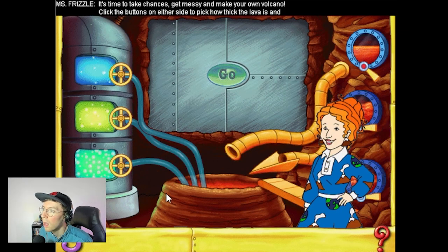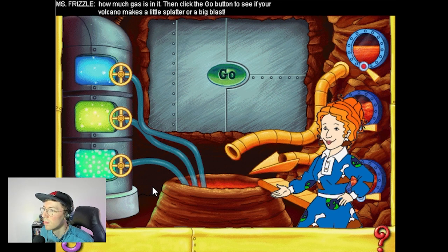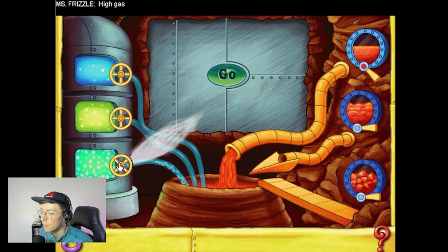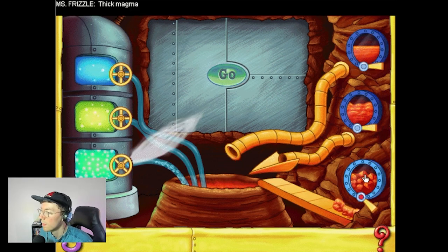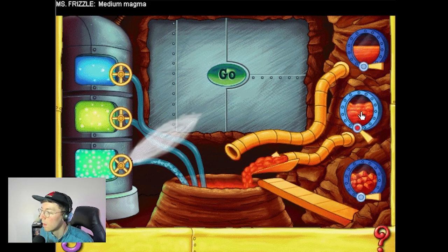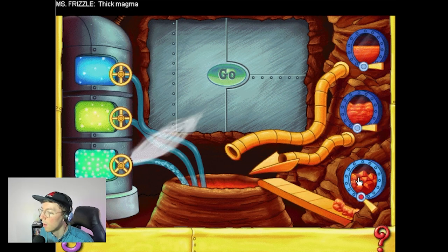It's time to take chances, get messy, and make your own volcano. Click the buttons on either side to pick how thick the lava is and how much gas is in it. Then click the go button to see if your volcano makes a little splatter or a big blast. High gas. Thick magma. Runny magma. Medium magma. Low gas. High gas. Thick magma.